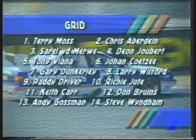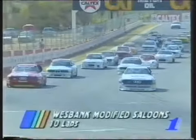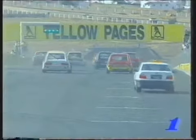The Audis of Terry Moss and Chris Aberdeen dominated the practice sessions, with Sarah van der Merwe's withdrawal moving the BMWs of Dion Jabeur and Tony Viana onto the second row of the grid. Although no national championship points were up for grabs for Wesbank Modified teams at Saturday's meeting, there was plenty of pride and prestige at stake for drivers and manufacturers. The event counted towards the lucrative Kyalami Challenge, and this provided added incentive.